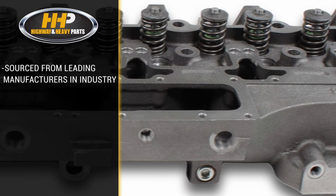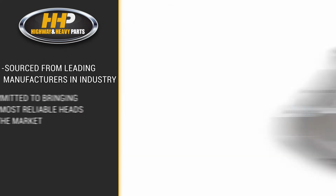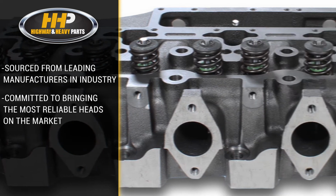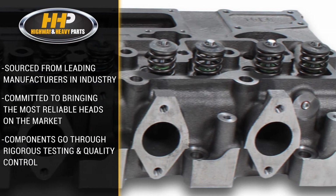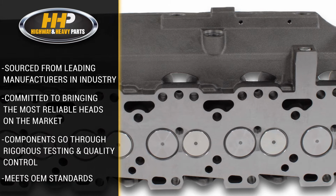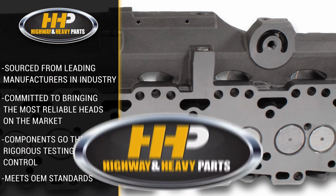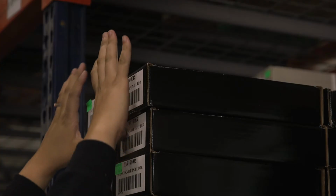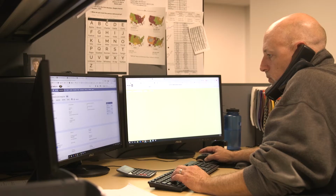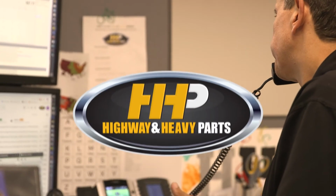Our cylinder heads come from leading manufacturers in the industry with more than 70 years experience manufacturing cylinder heads. We're committed to bringing you the most reliable heads on the market. Our components go through rigorous testing and quality control to ensure that they meet the same standards as the OEM components. We won't sell you a part from an inferior supplier that doesn't meet the industry's highest quality standards. Our team of experts can help you diagnose your problem and help you get the right parts the first time. Our technicians ask questions to better understand the issues and make sure that you get what you need. And we stand behind our parts with industry-leading warranties.